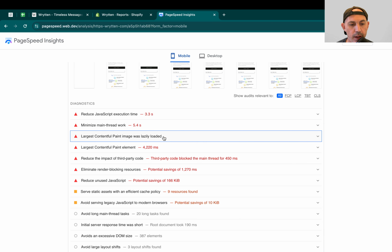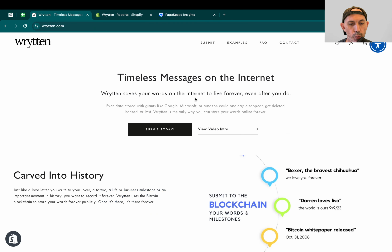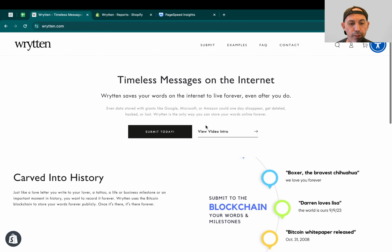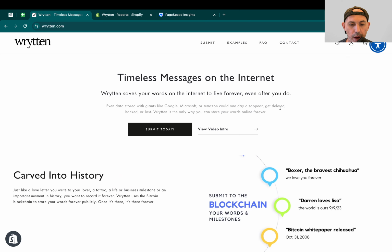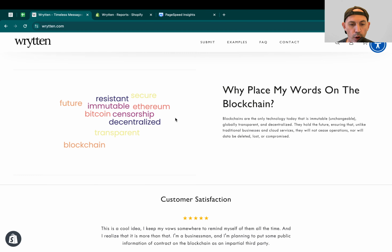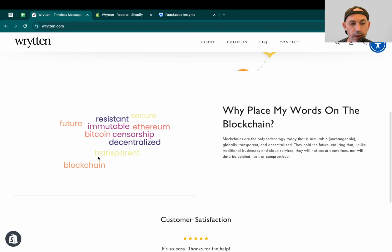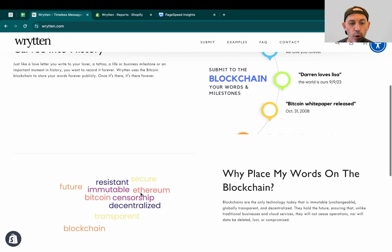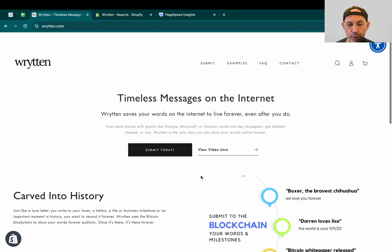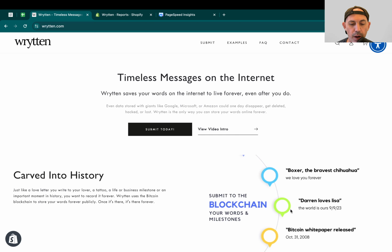For example, I know that the LCP, the largest contentful paint, image was lazy loaded. Lazy load is a really good thing that you can do for any images that are below the fold, any images that you cannot see when you just load the page, that you actually have to scroll to. The fold means what you can see when the page loads without scrolling. So you should lazy load them, which means the browser should only get them if you scroll. If you don't scroll, don't get them. Load them on demand. Anything that's above the fold, that's visible when the page loads, should not be lazy loaded.